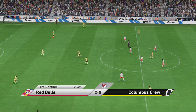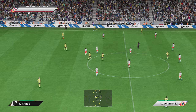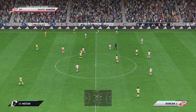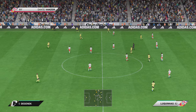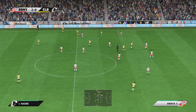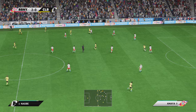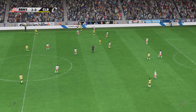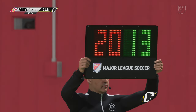So back underway with the scoreline standing at 2-0. Nagbe using his physical strength to shield it. Time for a change then.